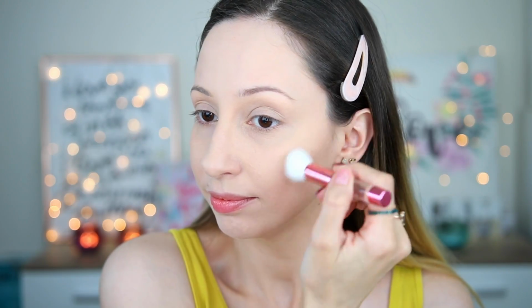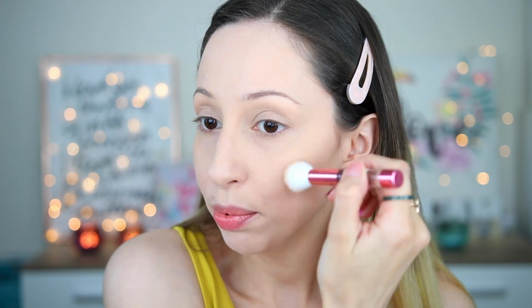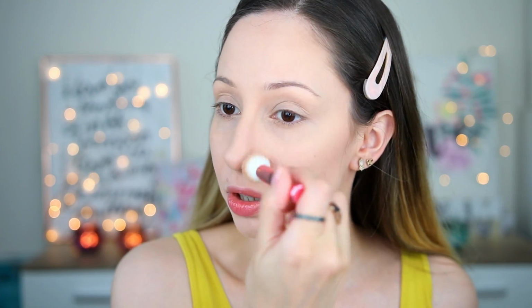Okay, that's not a bad brush because you can blend the product in big circles, so you can cover more area, and also because of the size of it, you can do a more precise application. I thought I wasn't gonna like it because it's very small for the face. For a very fast contouring application, you can also use it on your nose. I'm applying some product on the sides of my nose.